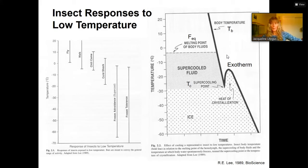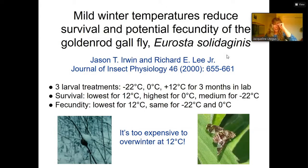All right, so again, I posted that paper on D2L for you to check out as well. It's a good paper to cover some general concepts. I also posted this paper. So this is also from that cryobiology lab. This is Jason Irwin's work. He was a PhD student in the lab when I was there. And he looked at goldenrod gall flies.